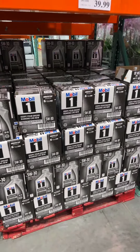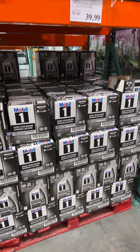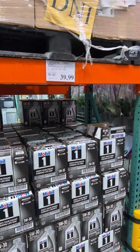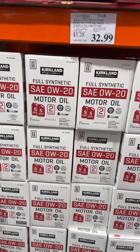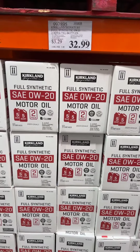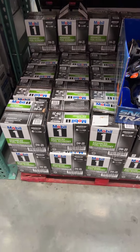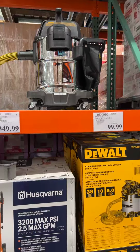Synthetic oil I buy for my 2010 Toyota Prius, which uses synthetic oil. It's just once a year oil change. I do that at the Toyota dealer, but cars use oil, and so we add it periodically. 6 1-quart bottles for $39.99. Costco has its own brand of synthetic oil. This is the grade we use, 0W-20, $32.99. The grade of Mobil 1 we use, 0W-20. So the Mobil oil is $6.66 per quart. The Costco equivalent is $3.29 per quart. Quite a big difference.